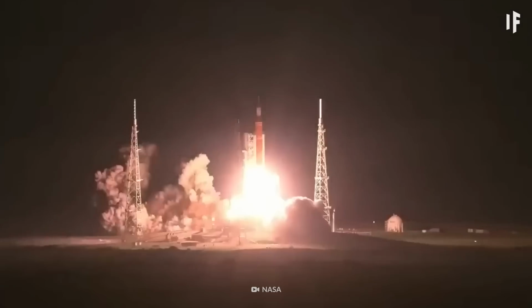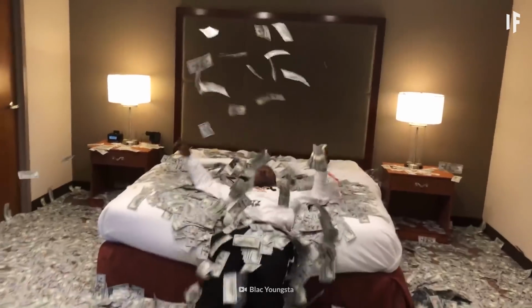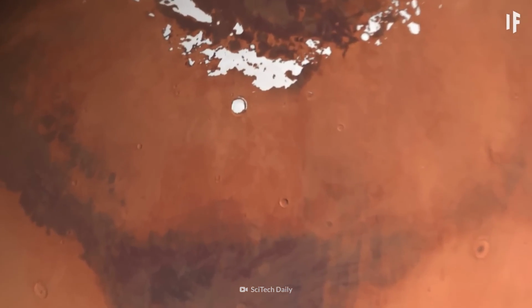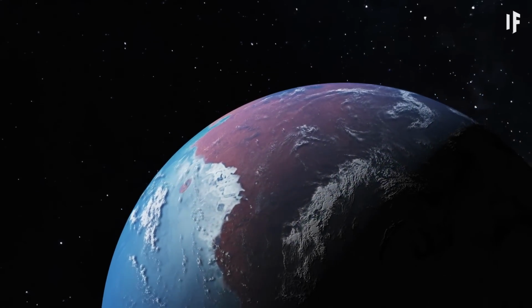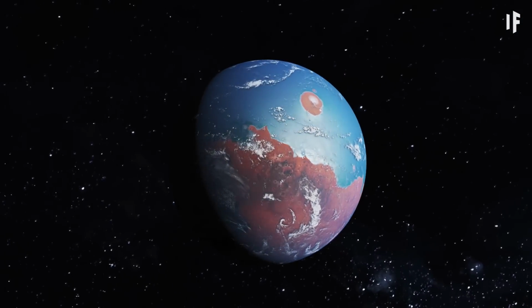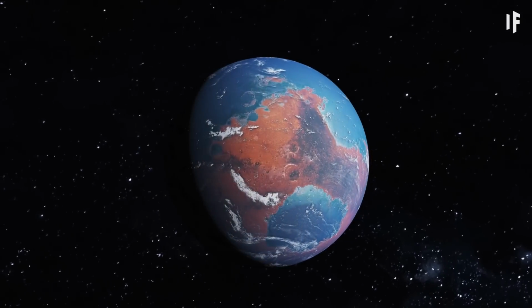You'd need rockets capable of transporting huge amounts of weight, and you'd need money. Yeah, a lot of it. 'Cause the price could be as high as $1,500 per kilogram. And considering how much water you'd require, well, the final price tag for this operation would be well into the trillions. Yeah, expensive, I know, but there might be another way of bringing Martian water back.